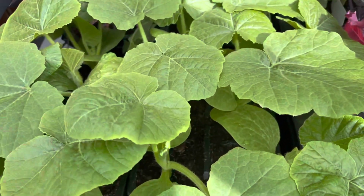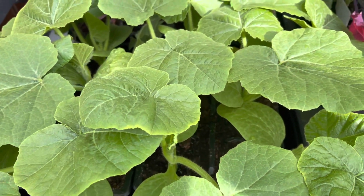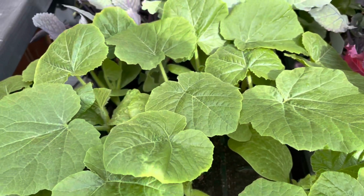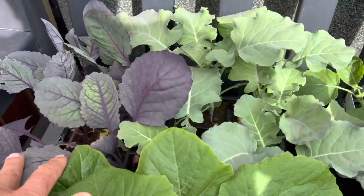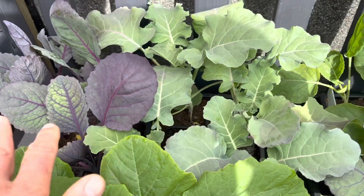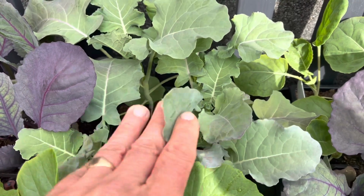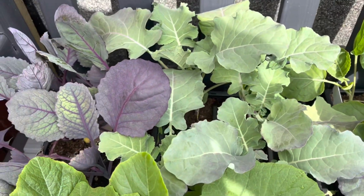These are my winter squash. So these are Crown Prince. These are ready to go out. They're just over a month old, looking lovely. Some red cabbages, looking good. Some calabrese, the next succession. So we've had calabrese, I think, from April.